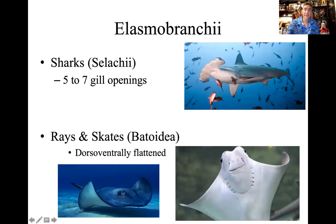With the Elasmobranchs, the Selachii, the sharks, they're going to have between 5 to 7 gill openings, right? So 1, 2, 3, 4. So we can start to see more gill openings. More gill openings means more gills exchanging gases, more oxygenation, which allows for greater activity, more respiratory capacity. So again, that is a good thing to have more gill openings there.